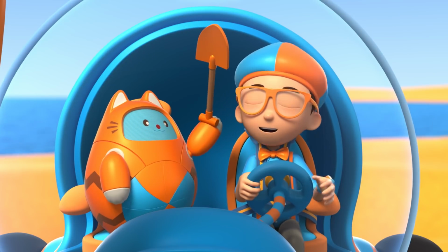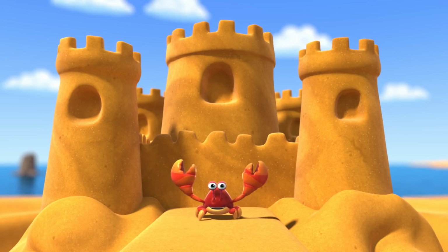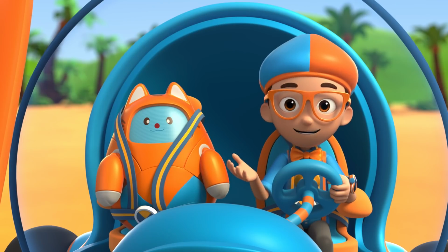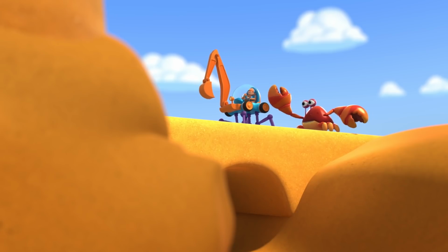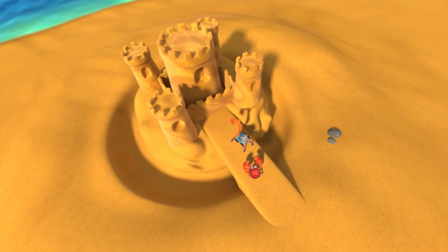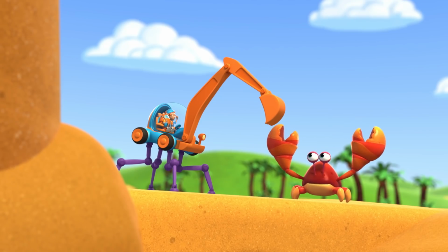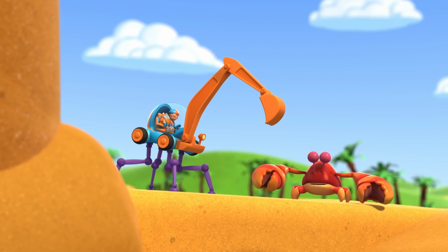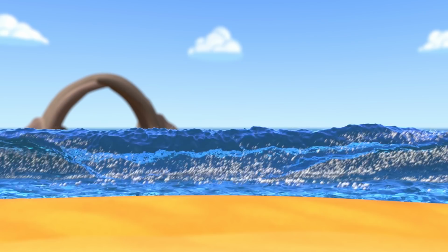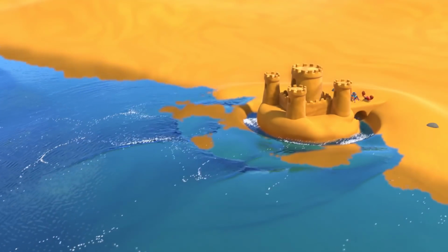You're right, Tabs. We are going to need a shovel. Finished! Success! You already built it, Krabby. And our moat is perfect. The moat's the hole we dug all around the sandcastle. Great moat! And best sandcastle ever. Wave incoming! The moat worked, Krabby.